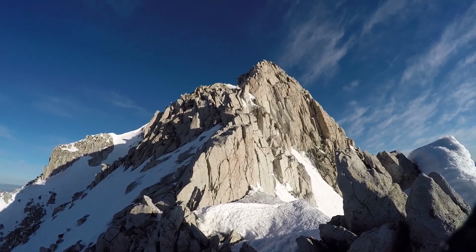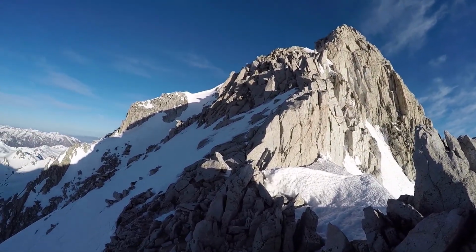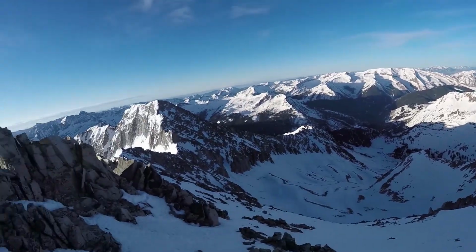Finally on the ridgeline here, the false summit is this guy, and then the real summit's right over there. So taking a look the other way.